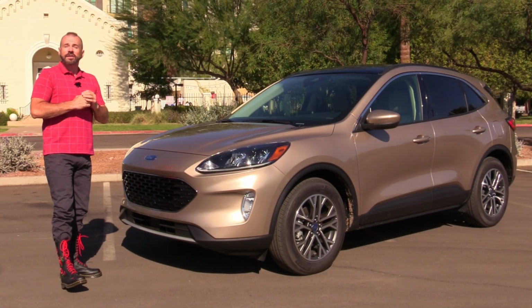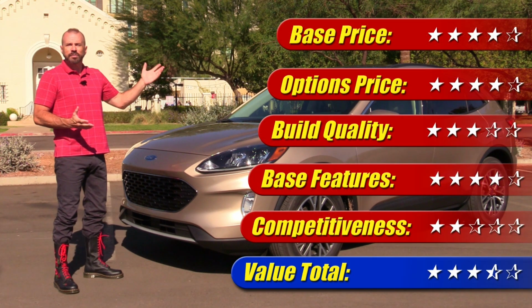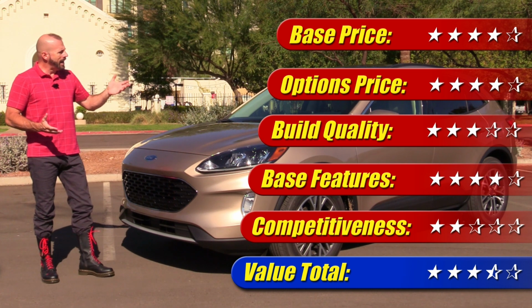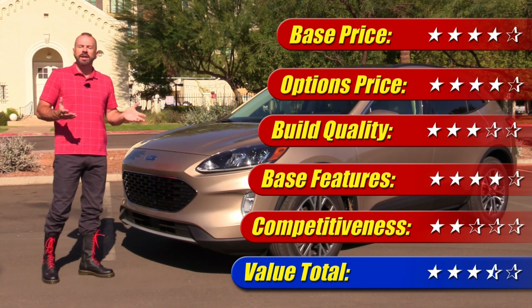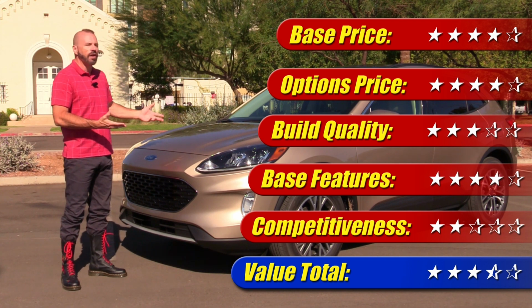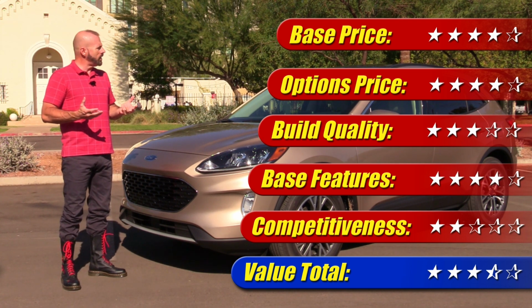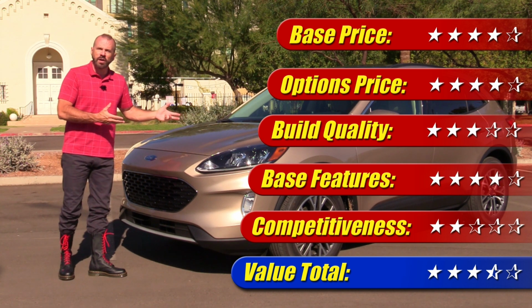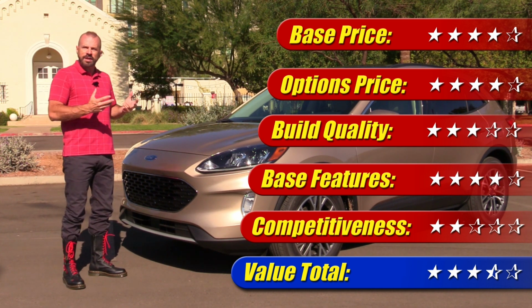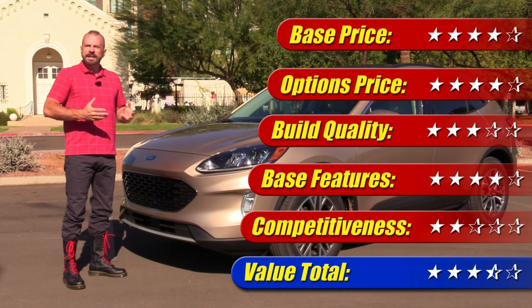All right, my friends, let's talk about value. This is the last metric I put on my vehicles during our test drive. And when I look at this vehicle, I'm comparing it against the likes of the Toyota RAV4, the Nissan Rogue, Honda CR-V. All of these vehicles, even though some aren't nearly as new as this, offer so much more in the way of style, appeal, luxury, interior, character.